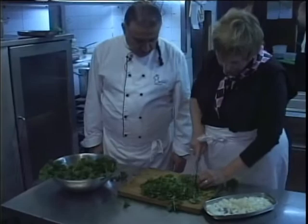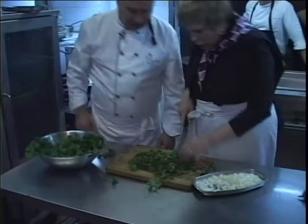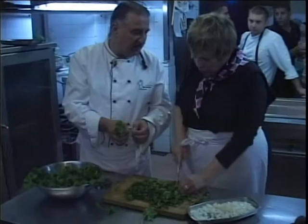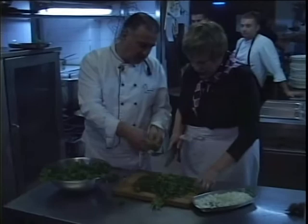Okay. Is that enough? Can I ask a question? What if you just did it like this? Would it be the same? Yes, especially when they're young and fresh, but the stems should be cut finely. Oh, finely? Yes. But these you can just do even, like this. It wouldn't matter, right? That would be pretty, wouldn't it?